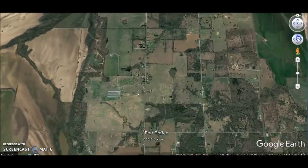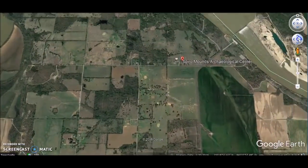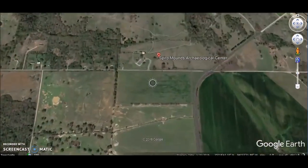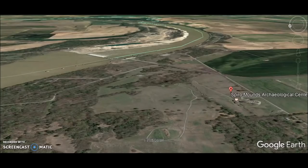Sometimes when you're looking on the plains, it's just a wasteland of fields, but this is a pretty interesting area to look at on Google Earth, and you can find some stuff that looks pretty interesting. But this is the Spiro Mounds today. Here is what the Spiro Mounds look like today overhead. A mound here, a main platform mound, all that remains, and then a series of mortuary mounds right here, and then scattered throughout, mounds that have really deteriorated.